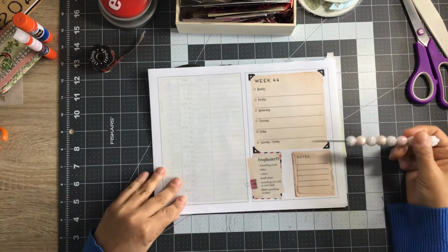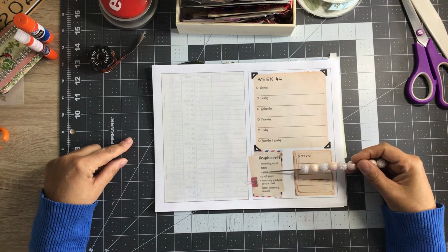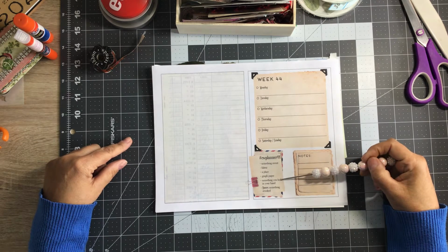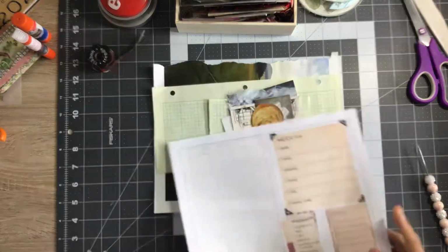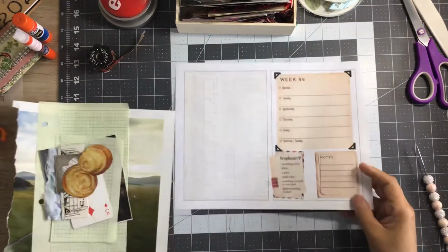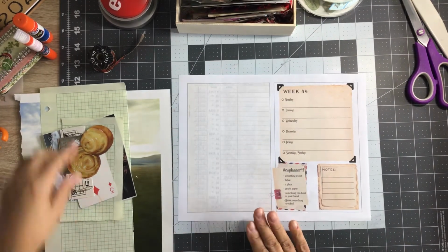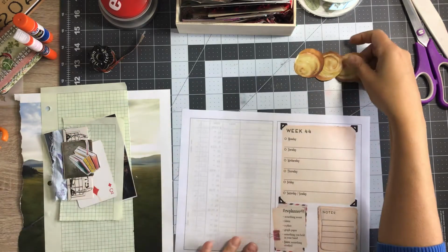For our prompts this week, we've got something sweet, fabric, a place, graph paper, something you hold in your hand, and for a bonus you've got something crooked. Okay, roll up your sleeves here. For something sweet, I cut out of a magazine some tasty little cinnamon rolls here.